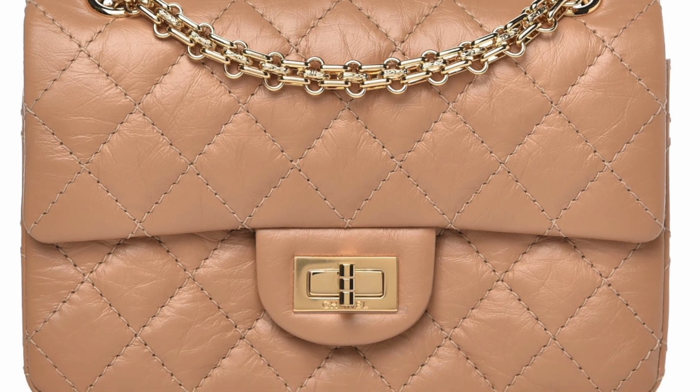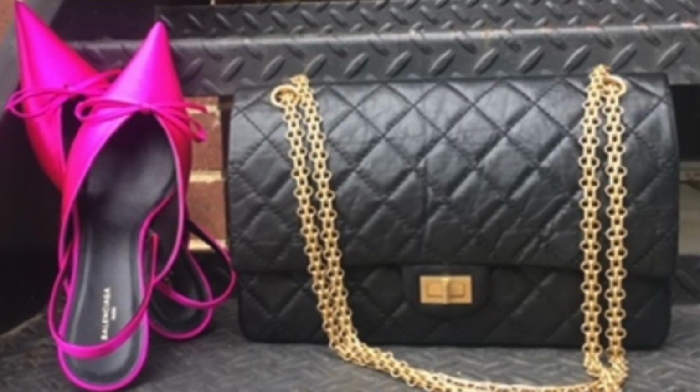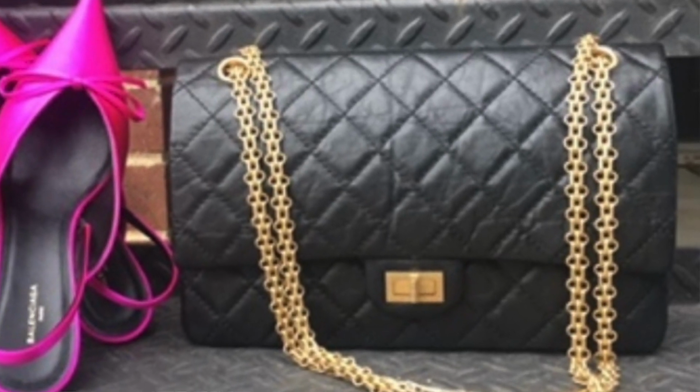My third one, it's a Chanel mini reissue. This reissue, I want it in that beautiful dark beige color. This one requires a little bit more hunting on the pre-loved market. So back when I started my Chanel collection, I actually had a black reissue in the 226 size. That's a beautiful handbag, and it does have a special place in my heart because that was one of my first Chanel bags. I love the understated look.